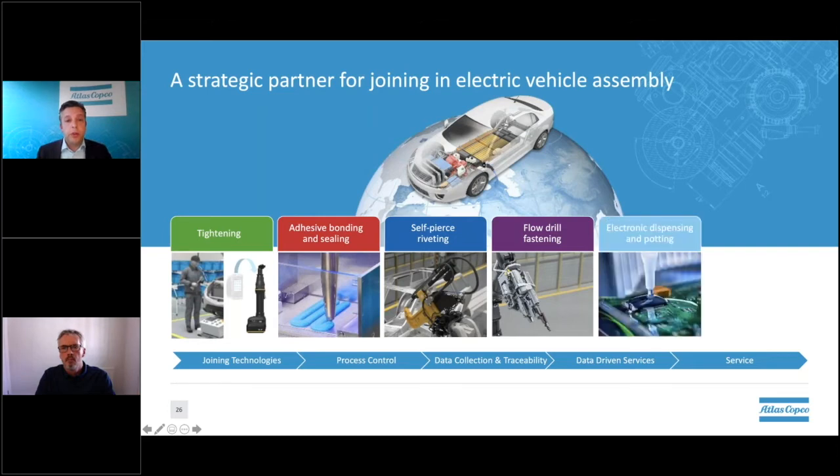Then if we move on to the next technology, the final joining technology is micro dispensing and potting. And this is with the Schoegenflug product line. And if you combine micro dispensing with vacuum, you get vacuum dispensing. And this process you can use to improve the quality of the material being applied and the process. And when you're applying it to EV components, such as typically the wiring on an EV electrical motor, that type of thing is where you would use vacuum dispensing.